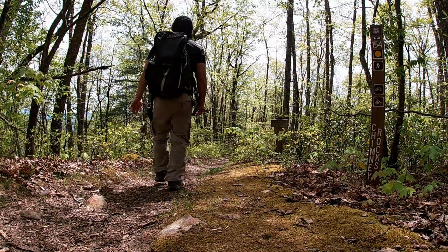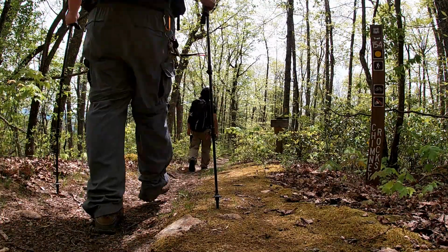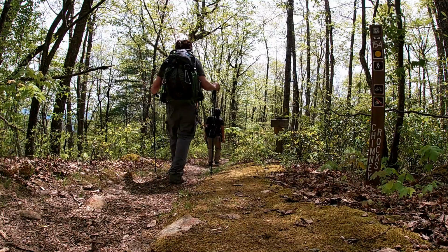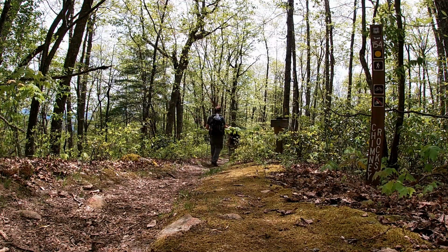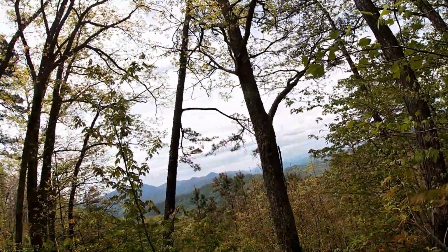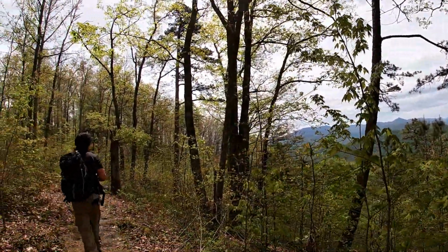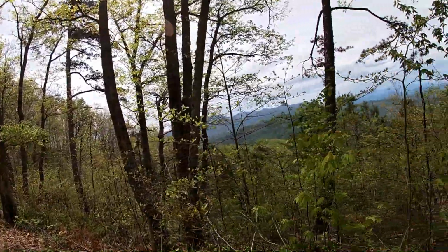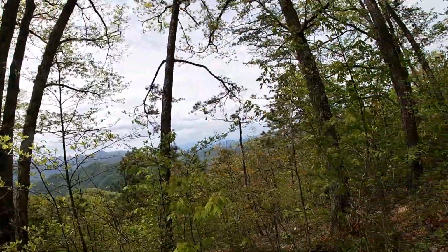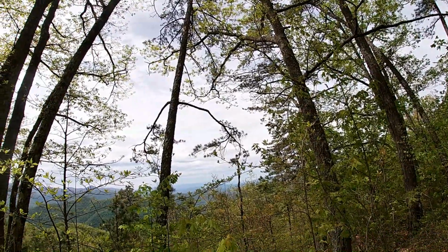Finally at the summit, we were enjoying the views that come with mountaintops. Now we began our search for the elusive Chimney Rocks formation. Really getting good views now. Trail is starting to come to life. Wow, look at it over there. It just goes on forever.